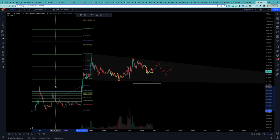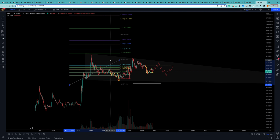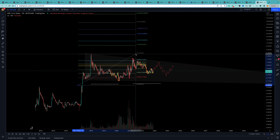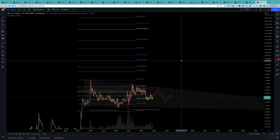Now, if you take the same thing and let's say there's the top of the previous bull market, so we put it there as a bottom, rather than putting it all the way down here, we put it all the way to the top here. If you have a look at the 2272 here, it's at $430 or so. Even if it went into the 1618, it's still $34-$35, which a lot of people talk about. And I think at that point most people are going to sell their XRP.